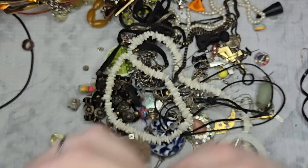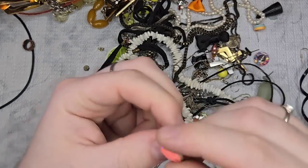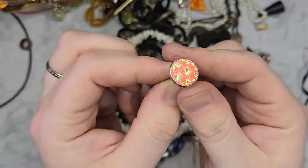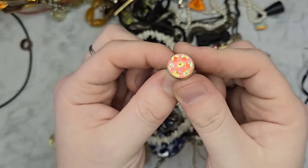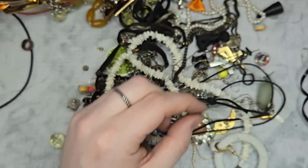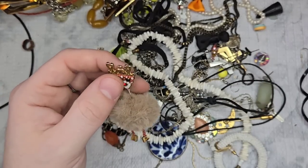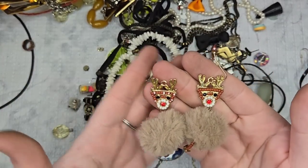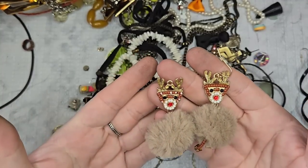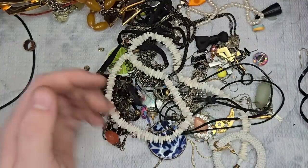This looks like it's sterling. There is a marking on the post, I believe. I don't even know what you would call that. Kind of looks like carnival glass almost. So that's really pretty. Little earring, possibly 925. Okay, I think we got the match to this. It needs a new ear hook, which is an easy fix. He does have a little bit of white on his seed beads. Let's just do $2 on them. Super cute.